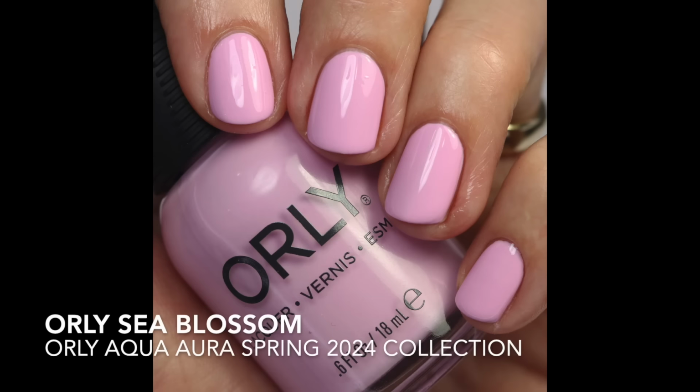But I also want to show you the next one because I didn't realize this one was close to another one that has just recently come out that I've also included. So ORLY Sea Blossom is the one I'm talking about, and that was from their spring collection just this last year. Such a good one.